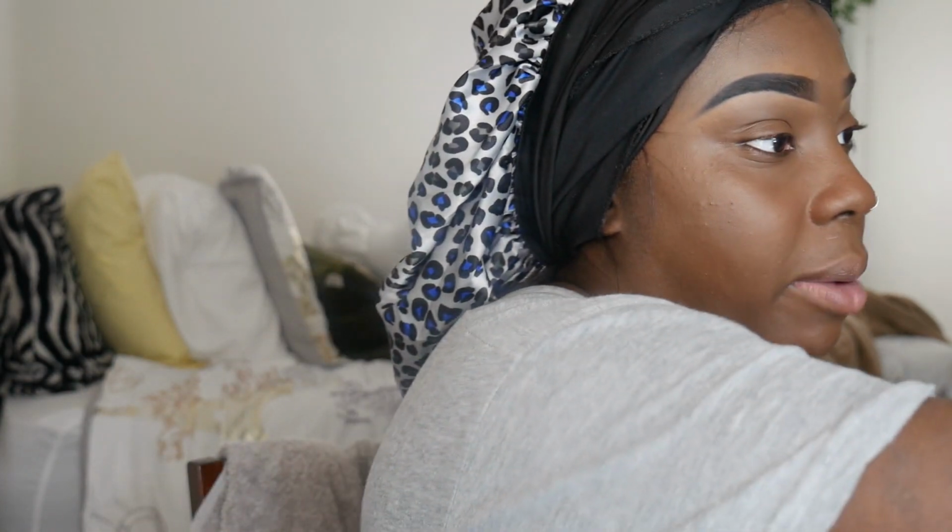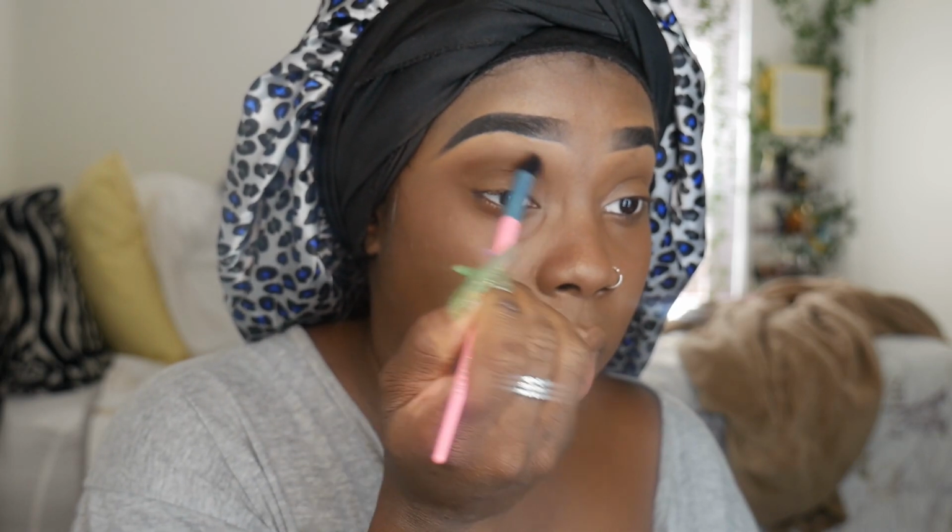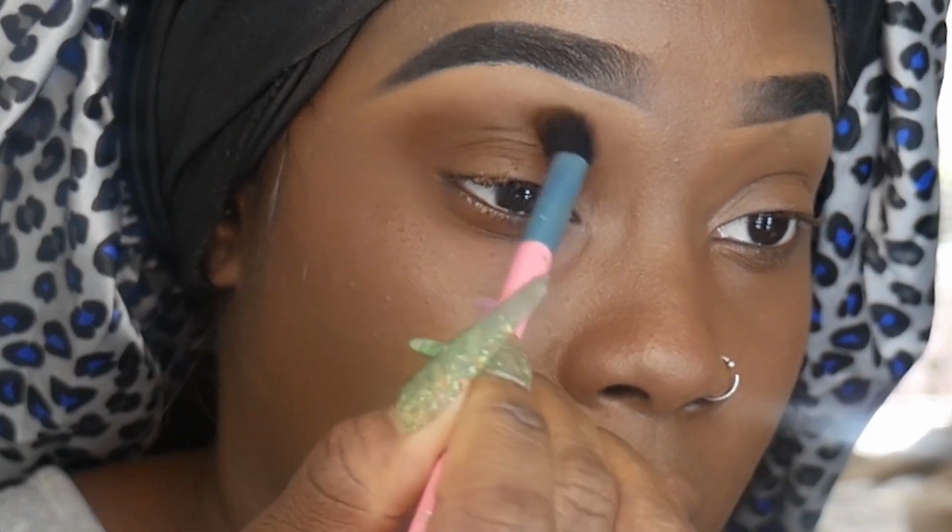I really want to do something smoky, like a gray smoky eye. I haven't done one of those in a while. I don't even know if I have a gray in any of my palettes. One of my grays literally just broke off. I'm gonna use this brown. We're going for mad neutral today. I put it right at the crease and then flick it up. Cause what if it doesn't even turn out right?